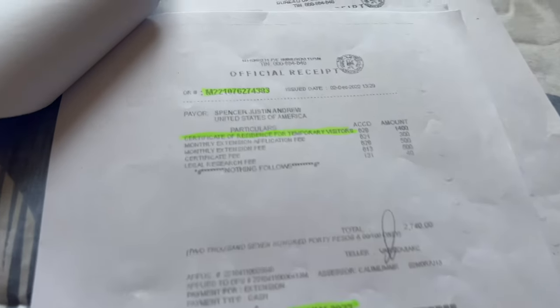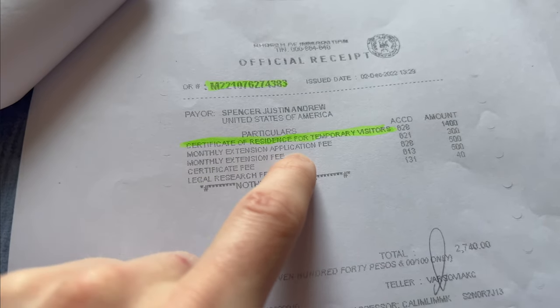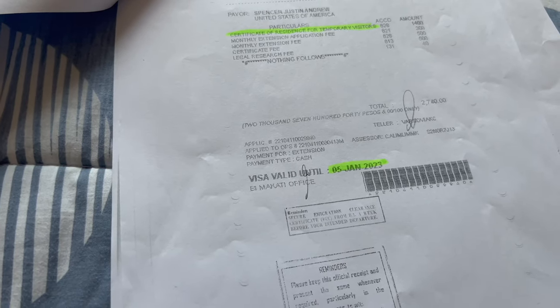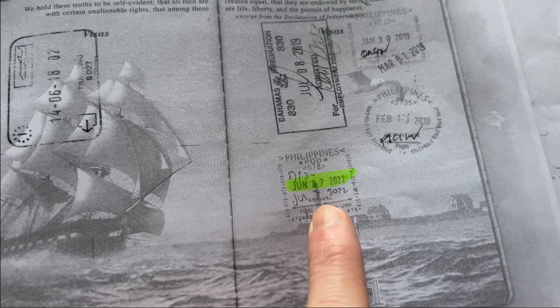You need a copy of both sides of your ACR card. That's what you see on this page right here. The next thing you need is your receipt for your visa. This is the certificate of residence for temporary visitors. This is my most recent visa extension, so basically a photocopy of your latest tourist extension. Then you need a photocopy of the last Philippines stamp in your passport. It says here, photocopy of visa stamp when you last arrived in Philippines.